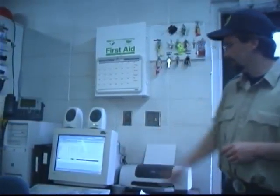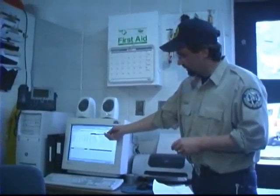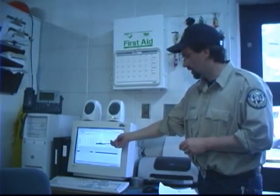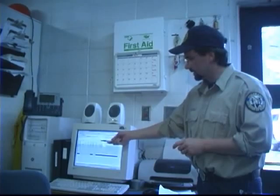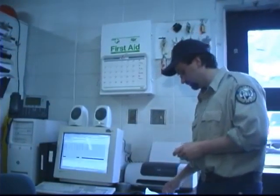So we just track the number of eggs on a simple Excel spreadsheet. That way next year we can go back and look and say, okay, see when we hit the peak of the spawn, and we'll have a good idea of when we definitely need to be ready to start spawning these fish in February, and an idea of how long the spawn's going to go.